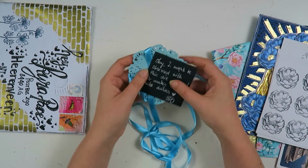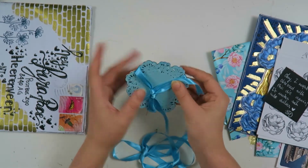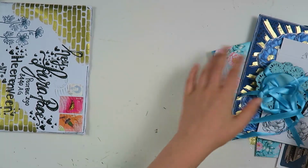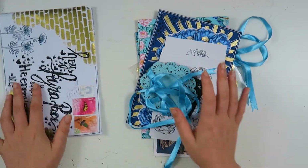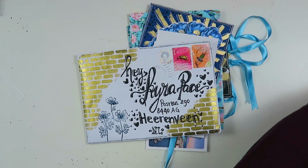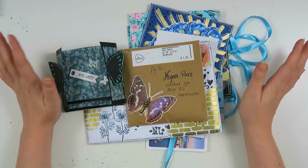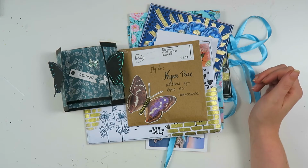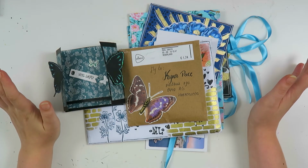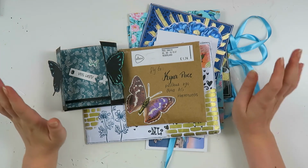And then she rediscovered a die, a doily die, and she sent me a stack of those. Thank you so much, Seher and Ilsa, for your mail. I hope to respond to you as soon as possible, but I'm still massively behind. School starts in about 2 weeks, so I need to get my groove on and start working on more mails.